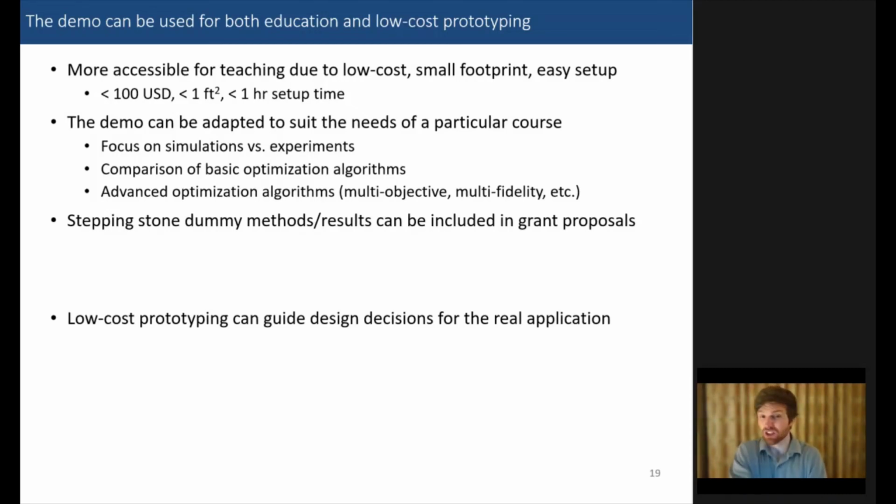You could compare basic optimization algorithms like I showed before, and you could even get into some more advanced topics like multi-objective optimization and multi-fidelity optimization, where you're incorporating multiple qualities of your data, like experiment being more of the ground truth that you're looking for, and then simulations being lower fidelity, but much less expensive to run, and so forth. And this can also be, I mentioned the prototyping, a stepping stone for showing some dummy methods or dummy results for you to include in a grant proposal.